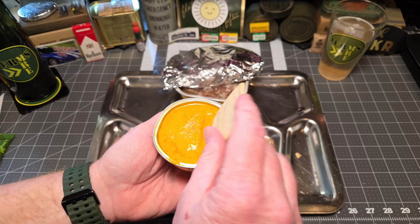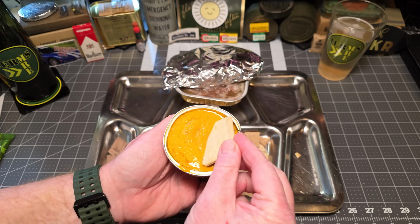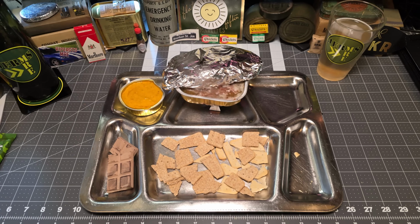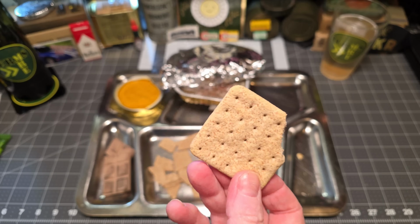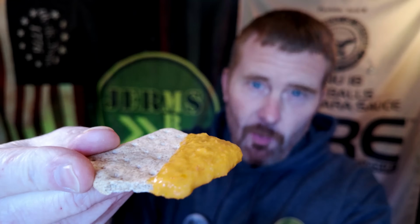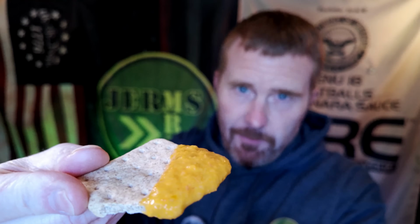Get a little more of this. Yeah, I can actually see the dill in there. This is fantastic. It's really good. I'm thinking it'd be better with one of the wheat crackers, though. The wheat crackers just seem more hearty. Seems like they have a little extra something. They're better than the regular crackers, I think.